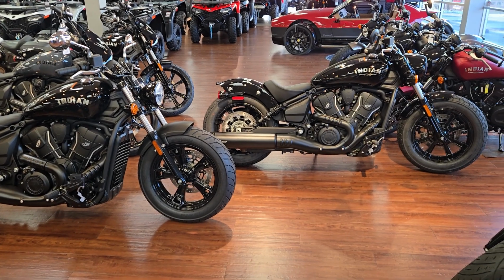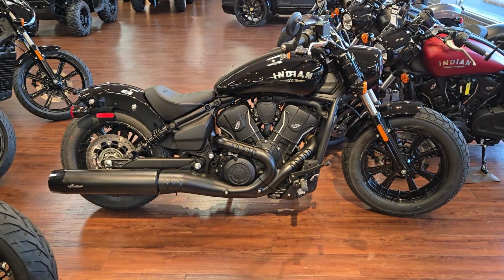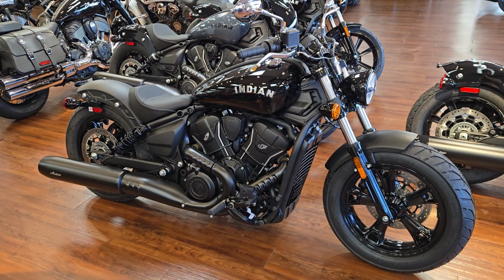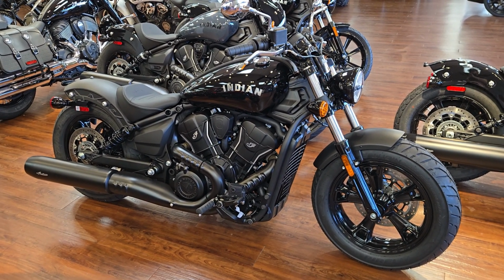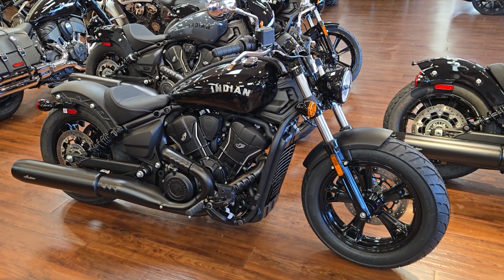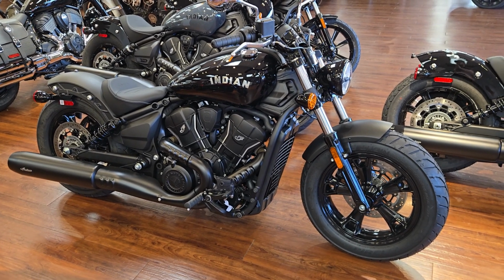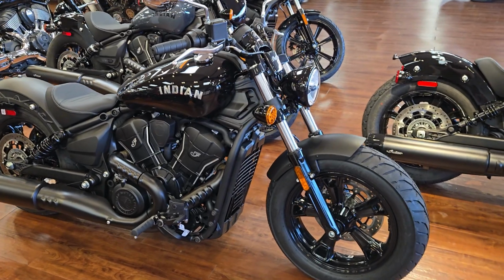The two bikes I've got pulled out here are a 2025 Indian Scout Bobber, does not have limited or tech package, and the 2025 Indian Scout Bobber 60, also base, does not have the limited package. The Scout Bobber 60 is not available from the factory with the tech package. However, you can upgrade that after purchase with the accessory digital touchscreen. I'll show you those in a minute here.